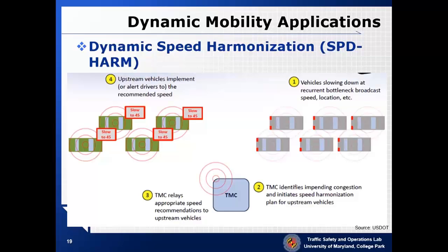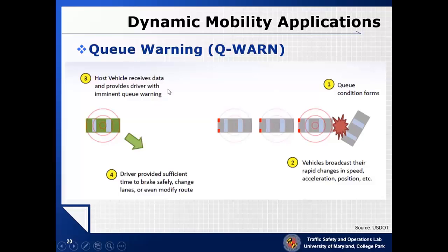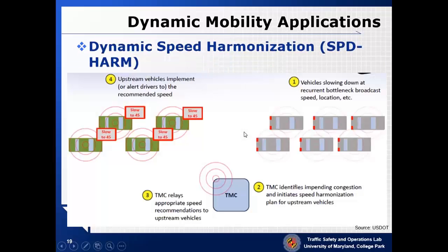It intends to provide advisory speed information to drivers so they can minimize the queue at the intersection or minimize their stops at the link. And furthermore, it may also tell them which route to choose to minimize their delay or congestion, okay? Queue warning is one, but this one is not easy to implement in the near term, okay? Because that needs quite comprehensive information across an urban network.